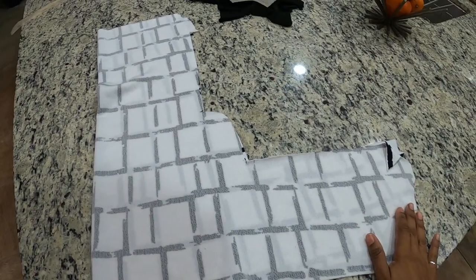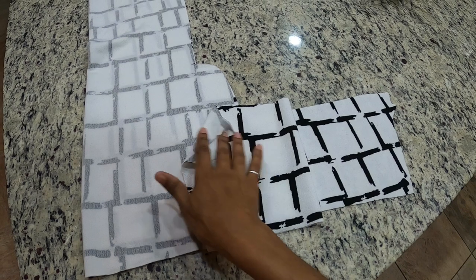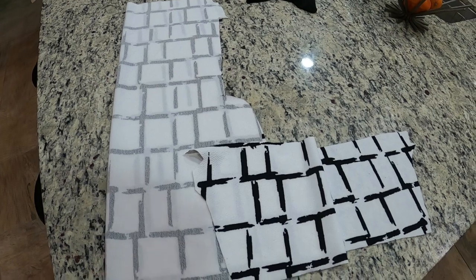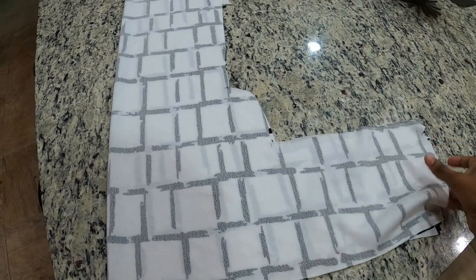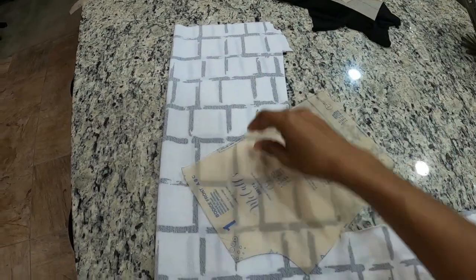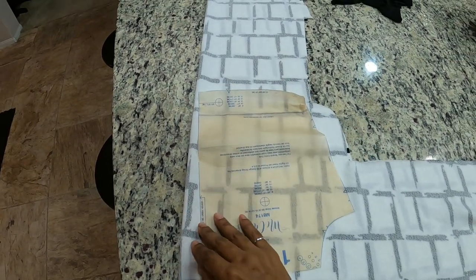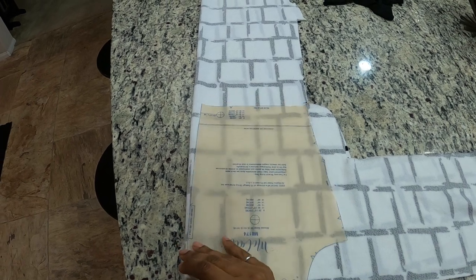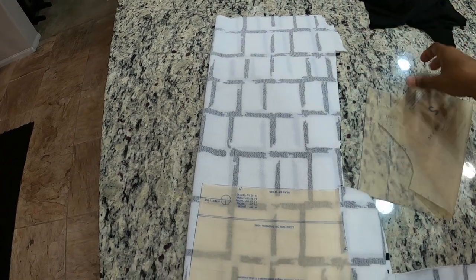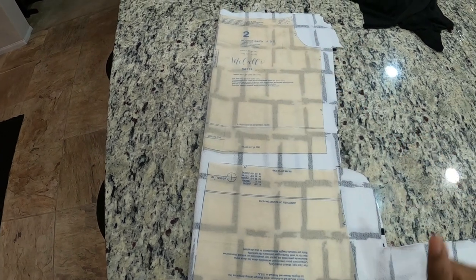I think I just got lucky because I had this piece of fabric left over from another project that I did and I think it is just enough to get this bodice piece for this dress. So I think I can use this piece and get this to fit here. And then I think I can take this other piece and get it to fit here because it's cut on the fold.